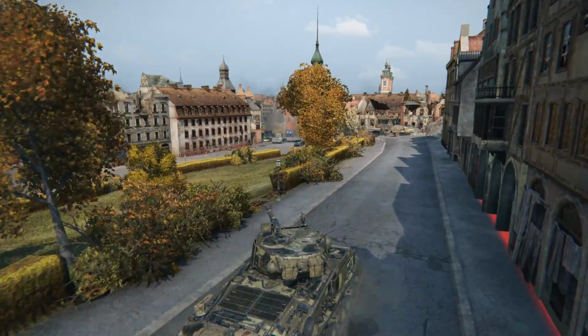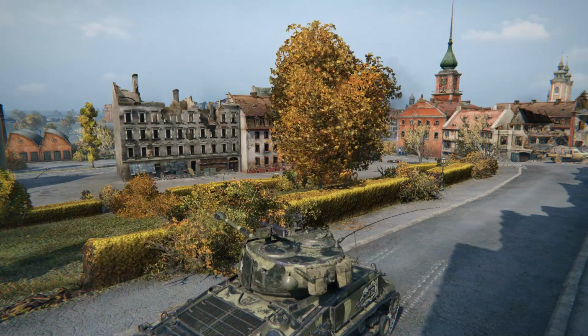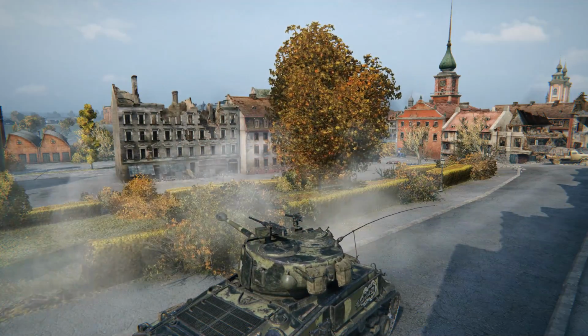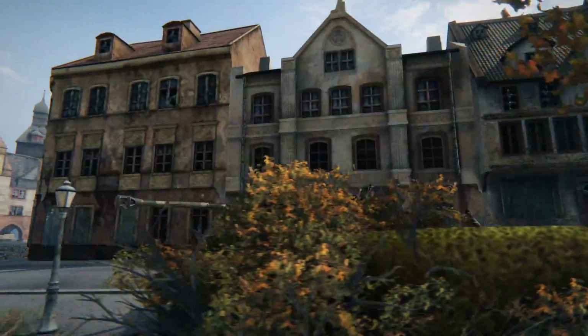Thunderbolt 7, the tank in which Abrams finished World War II, and the only one of his tanks that survived World War II, he wore the rest out underneath him, is the one that's been modelled here in World of Tanks as a premium Tier 6 American medium tank. The Thunderbolt 7 is the 12th American premium medium tank to be introduced into the game, although it's only the second Tier 6, the first being the M4 Fury.